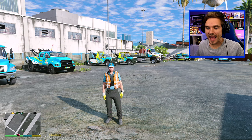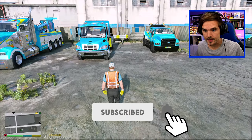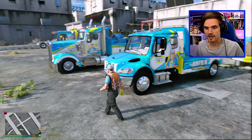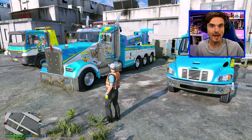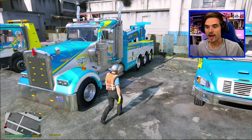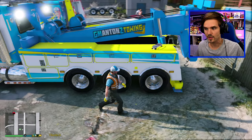We are back at the tow yard today checking out some of these new trucks that we got. Like this Freightliner right over here. This is a cool looking truck. And the heavy duty wrecker that we actually picked up a couple of weeks ago on our live stream went into the Falcon 204 paint company shop, and it now got painted. And check this out, it looks so good. It's all fully done up, ready to go.